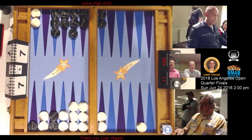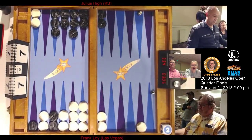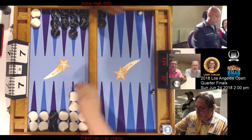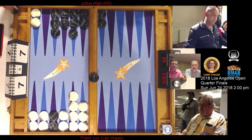No, White has to play double 4s. Kent, have you not heard of double 4s? White has to play. Why give him double 4s? Box tupples. Oh, that's awful. Now he really needs to roll a couple of ace sixes in a row. This is bad. This is bad.